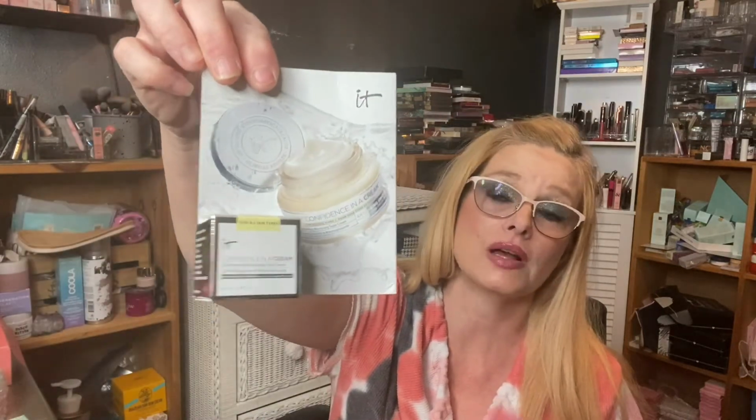This is freaking amazing stuff. It takes my dark spots away. I love it. I got It Confidence in the Cream. This lasts for a little while. It's a great travel size, sample size. Well, it's more than a sample, it's a travel size. I have a sample size in their packets.